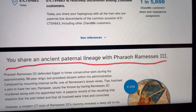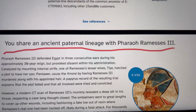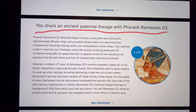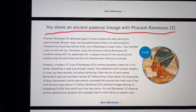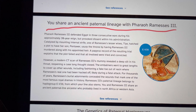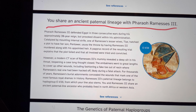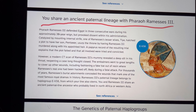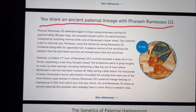And then it says right here, you share an ancient paternal lineage with Ramses III. Let me say that again. Wow. I'm talking about I share an ancient paternal line with Ramses III. It says, and this is the haplogroup. So ancient Kemet is in my blood. When I say Kemet Kushite blood, my mama's side more Kushite and Nilotic, and my daddy's side, father's side, is more ancient Kemet and Bantu. And Bantu, which is Ramses, had Bantu blood in him.